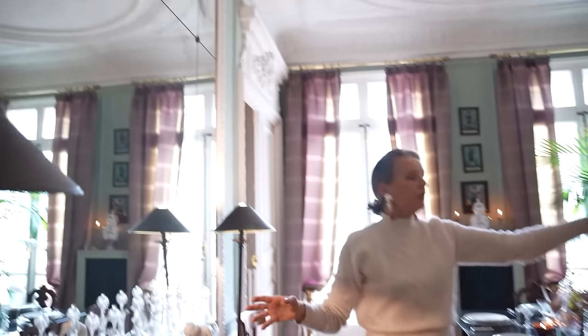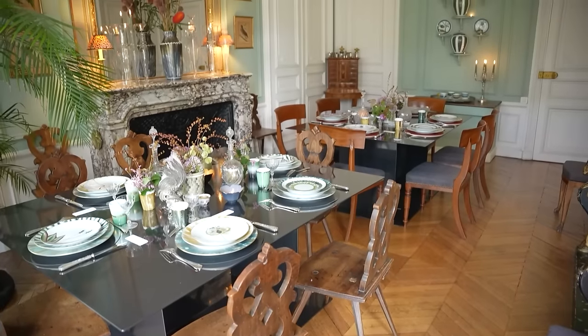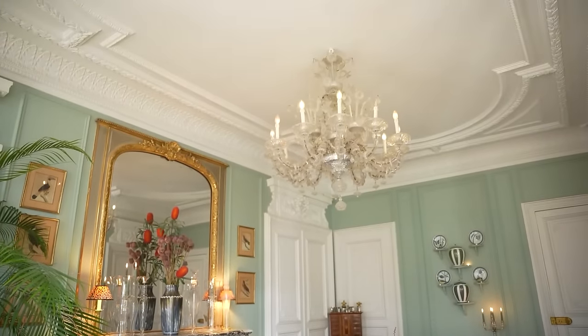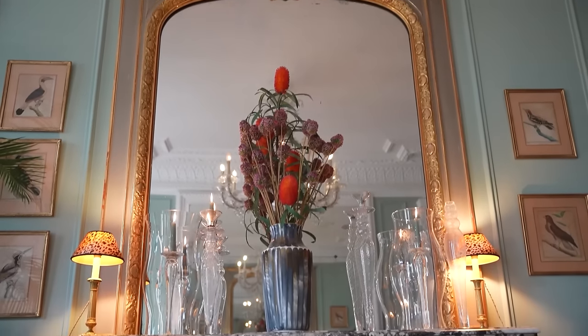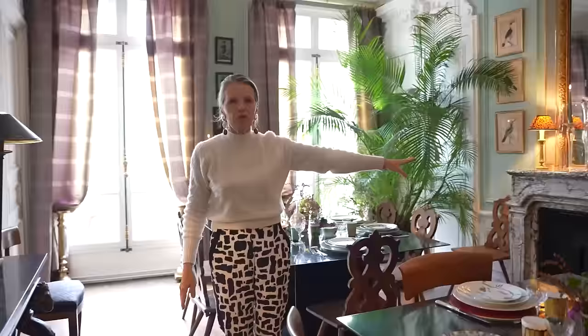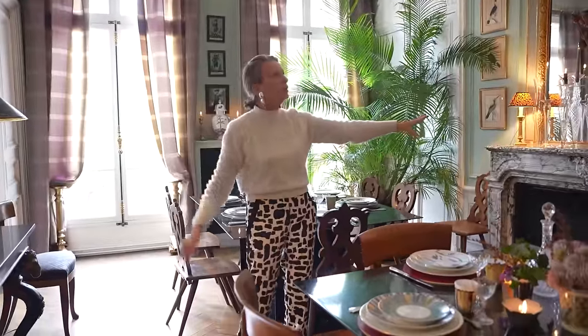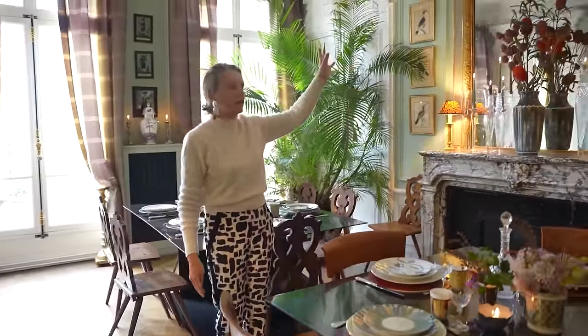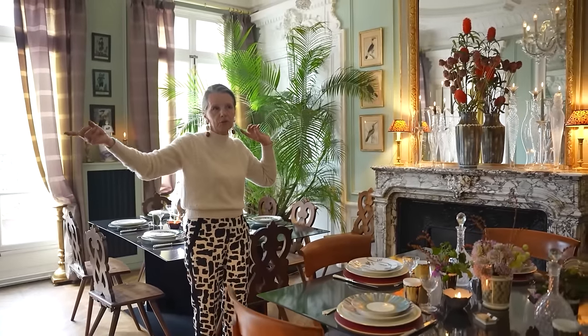On the other side, the same chimney, because you remember on the other room here it was open, so before you had these two chimneys looking at each other. It's exactly the same chimney as in the other room. It's exactly the same mirror, gold and gray, as in the other room.